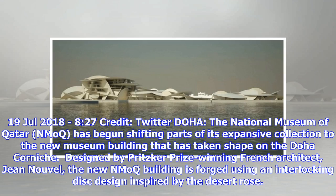Doha, the National Museum of Qatar, NMOQ, has begun shifting parts of its expansive collection to the new museum building that has taken shape on the Doha Corniche. Designed by Pritzker Prize-winning French architect Jean Nouvel, the new NMOQ building is forged using an interlocking disc design inspired by the desert rose.